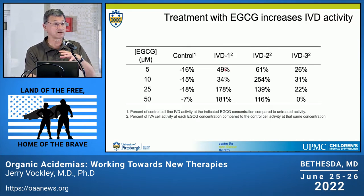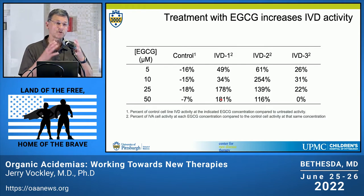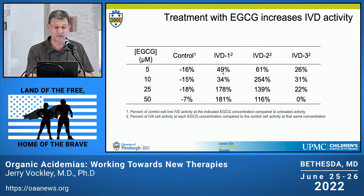This cell line, which had a little bit of reduction in protein, when we treat with this chemical that acts as a chaperonin, and we increase the amount of it that we put on the cells, the enzyme activity goes up. So it's helping the protein not just fold, but fold in a productive way so that it's active. So we've gone to over 150%, and this is probably enough to rescue the disease in this patient.